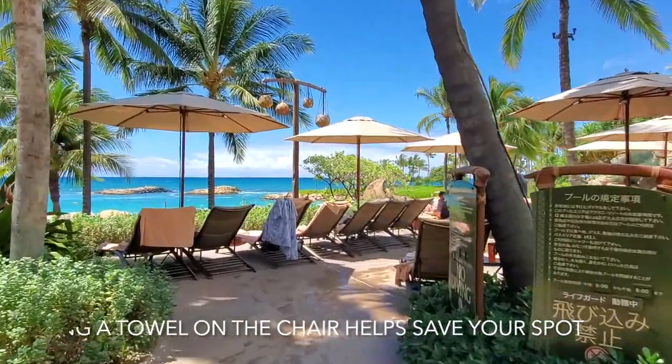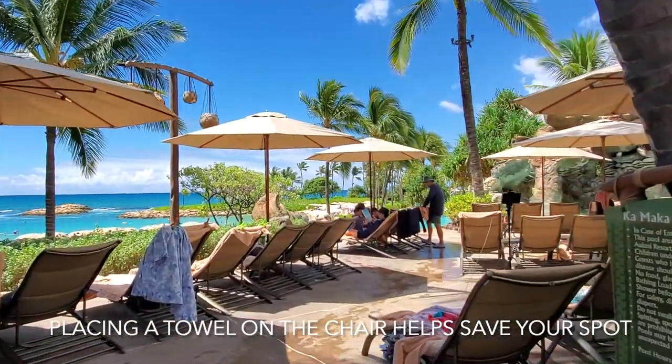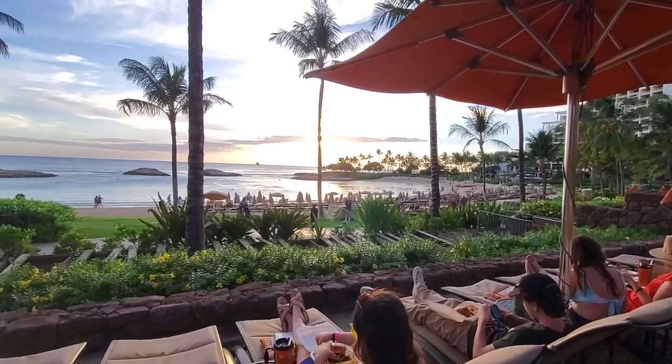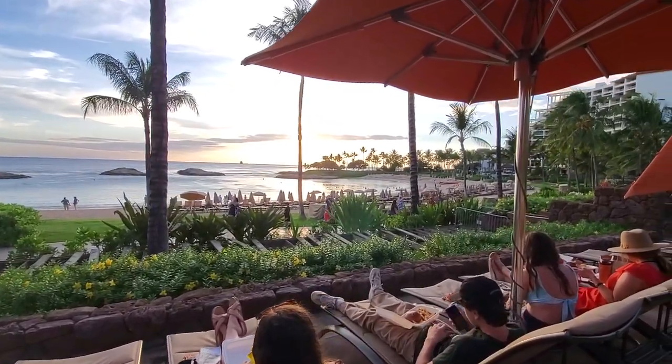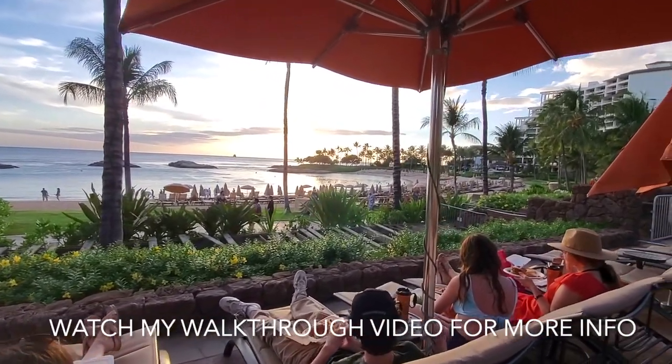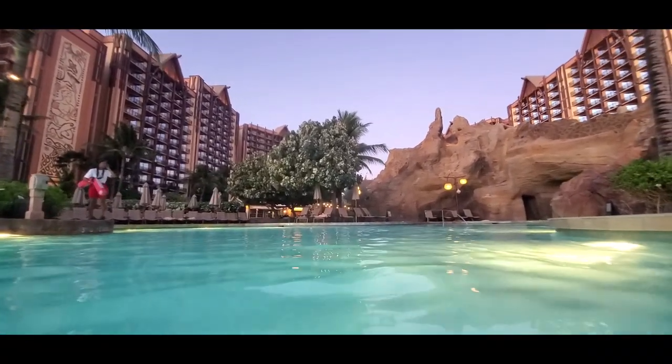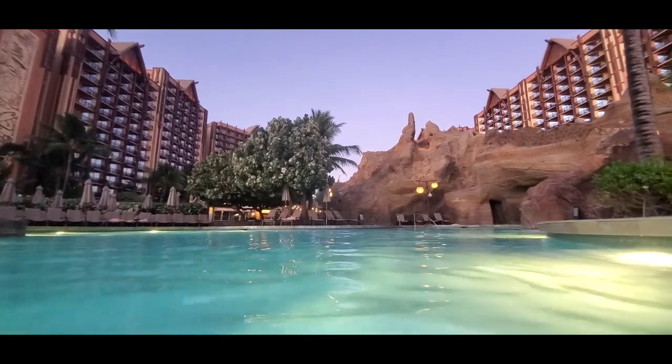If you want to get the best spot for the day, you will need to be there before 8 a.m. to secure your spot. If you get food from the Ulu Cafe or outside restaurants, you can enjoy first-class views from the beach chairs. You may also want to get your wristband for the next day before the evening is over, so that way you don't have to wait in line again the next day.